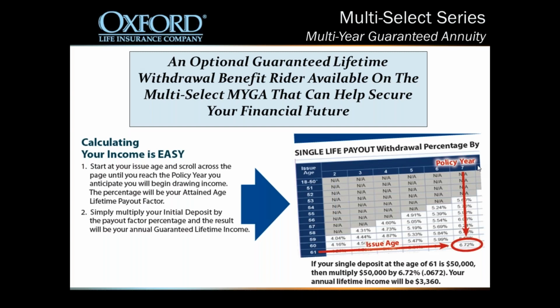Now, one other feature that is optional to the client, but very new from Oxford Life and really very new for the industry. So we're really proud to talk about this here today. In fact, it's just about 2 weeks old. With Multi-Select, you can now add an optional guaranteed lifetime withdrawal benefit. Now, GLWBs have been very popular, as we all know, but they've mostly existed in the fixed indexed annuity space. In fact, we have them on our fixed indexed annuity, and we'll talk about that in just a little bit. But we now offer an optional income rider that you can attach to Multi-Select, any of the durations, 3 through 10 years. So that in and of itself makes it very unique.